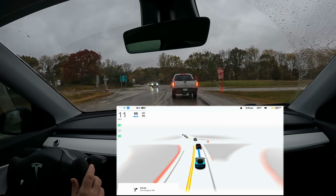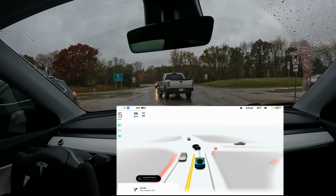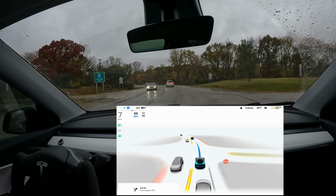Well, I was thinking of leaving the audio on for a bit as we approach this stop sign because the rain sounds nice, but you've got all these loud gas cars. Wow, look at that guy. Talk about rolling the stop sign. So it is our turn, and boom. Like that time it did it so perfectly.